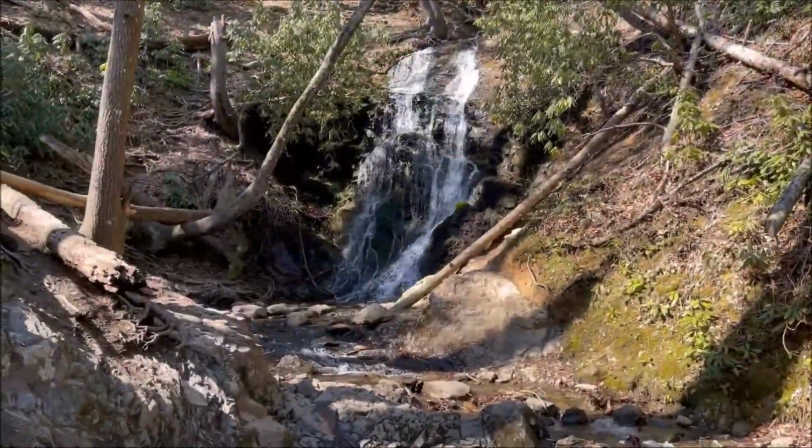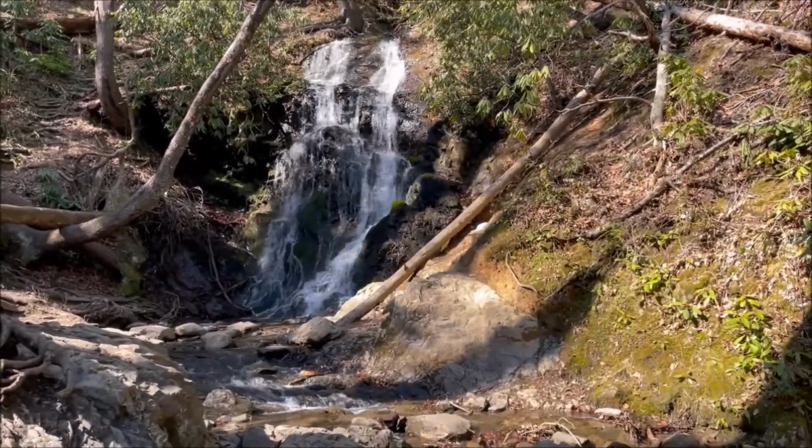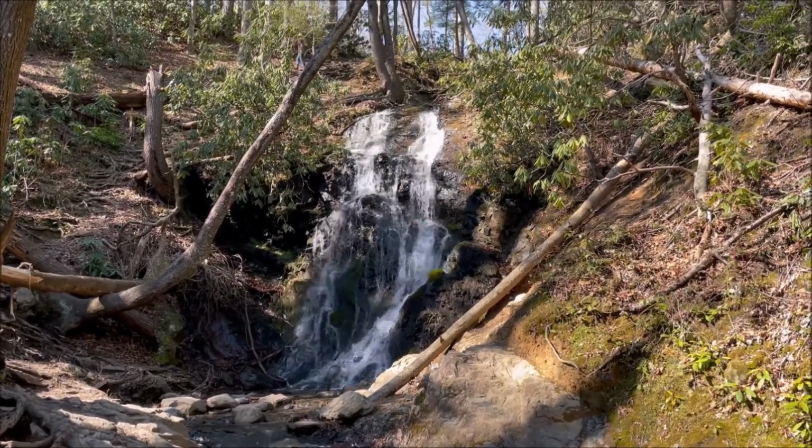Wow, look at these falls. This is definitely worth the little hike. The little hike was really fun too. But these are so beautiful. Let me zoom out.